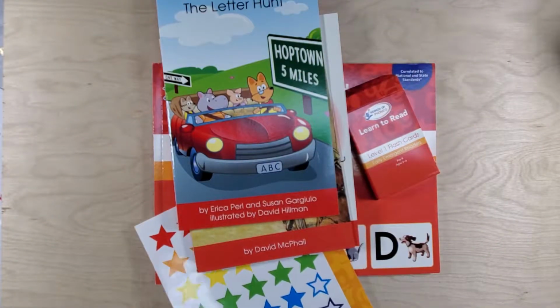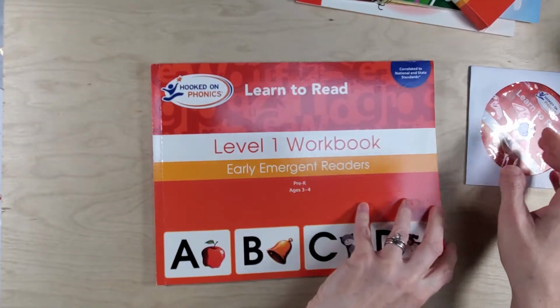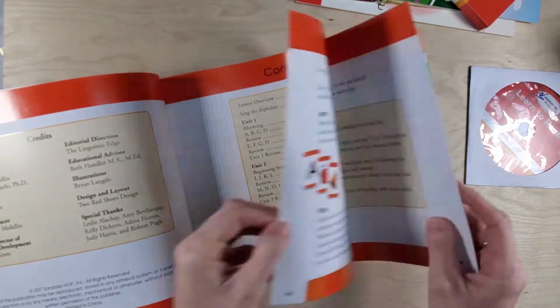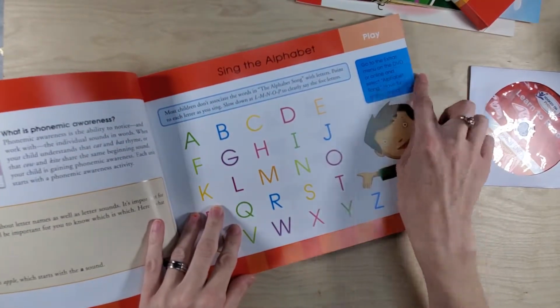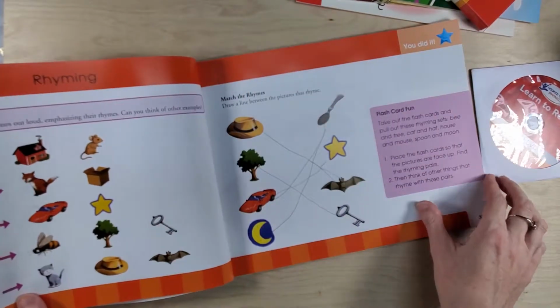So in the workbook, right at the beginning, the first thing it tells you to do is the letters alphabet song. So it says to go to the extras menu on the DVD, or you can go online and select alphabet song. Then there's a rhyming page.